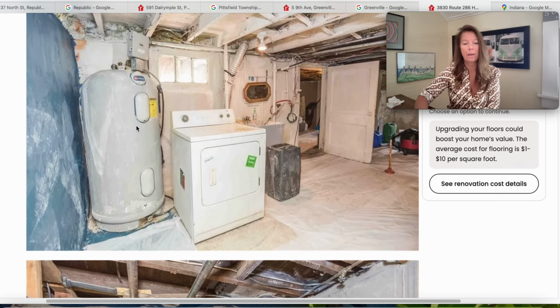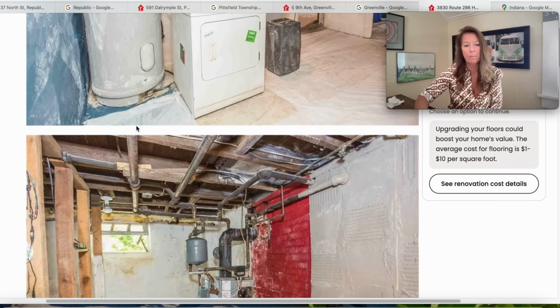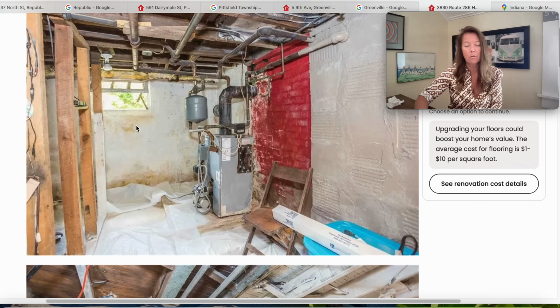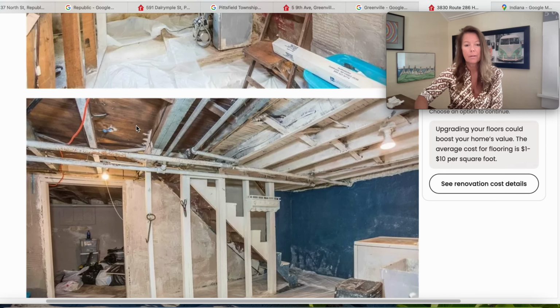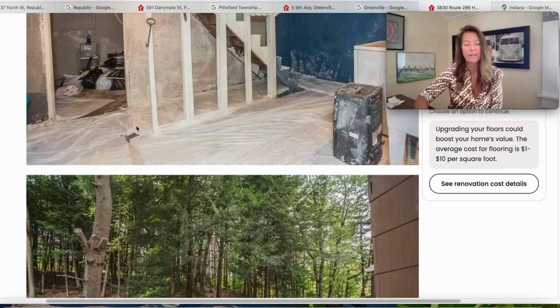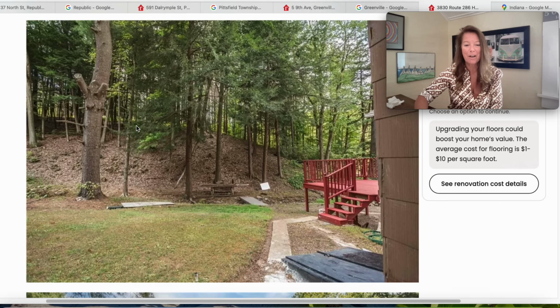Yeah, I don't know what they were doing here, but that's what home inspections are for, and you can base your offer on the condition. The mechanicals, of course. And then we're moving back out to the outside. Beautiful treed lot. Gonna get some wildlife through there in Pennsylvania.